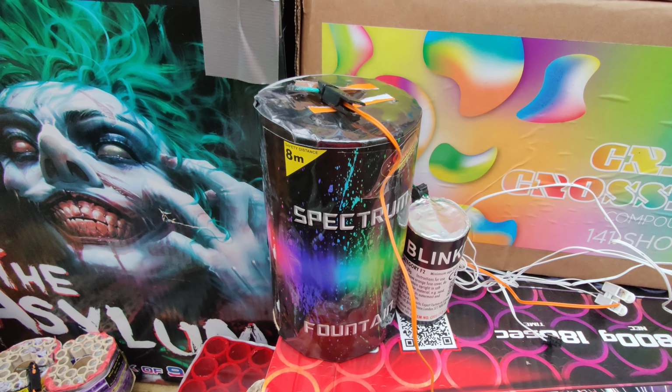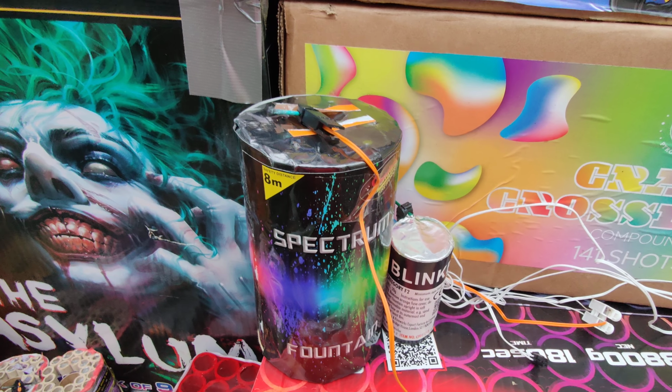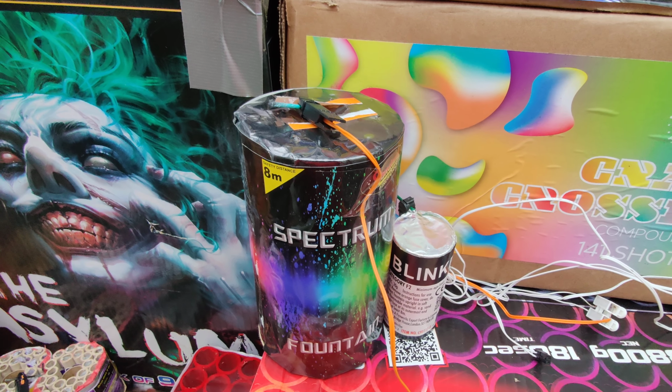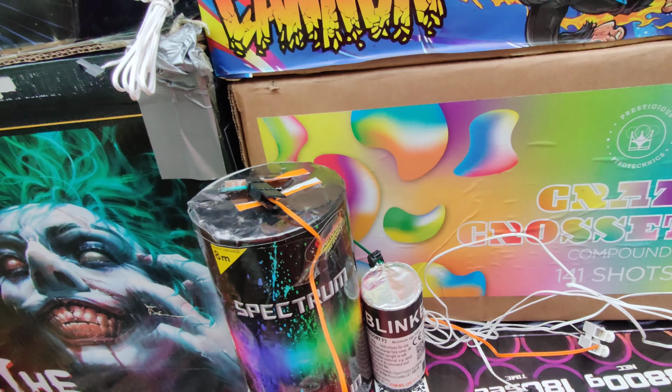Needs to be raised high up if you can. That's what I'm going to try and do anyway today, just to give it more of a cascading effect so you get the most out of it rather than the blobs landing on the ground. So yeah, that's the plan for that one.